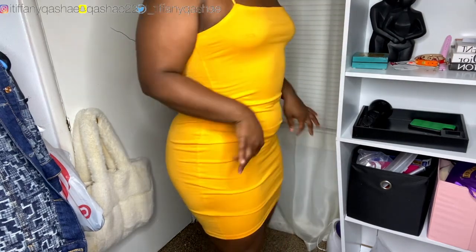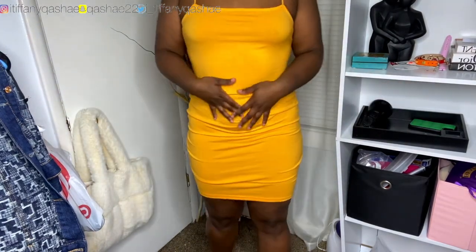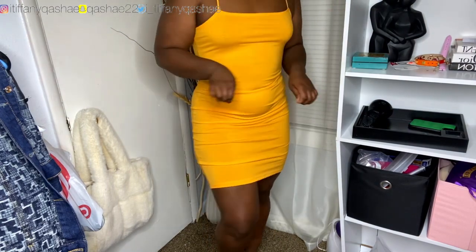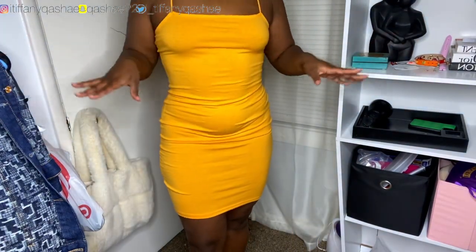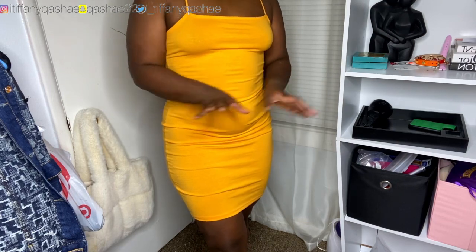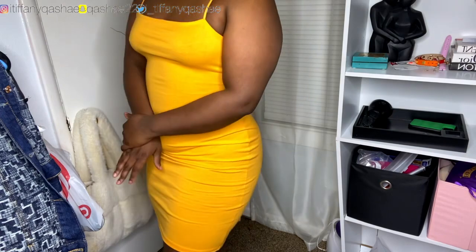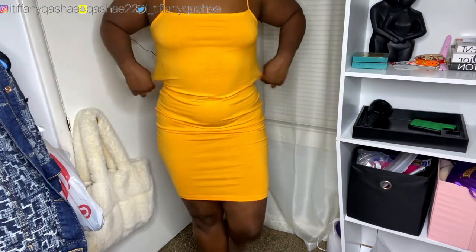I got this in a size large. I probably could have done a medium, but if I did a medium, it would be fitted. But a large honestly fits just right. It's not too tight and it's not super loose. It's just a plain orange dress, so really, you can throw anything on with this. You can throw some cute sneakers on and a jean jacket, or some heels and a cute little bag. It'd be super cute. You can dress it up or dress it down.